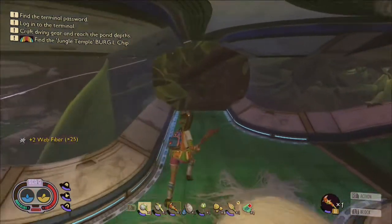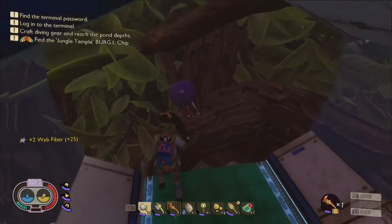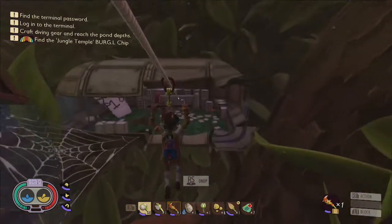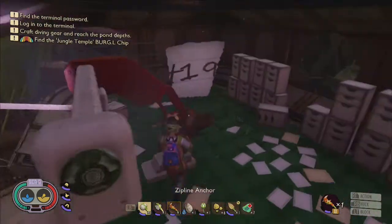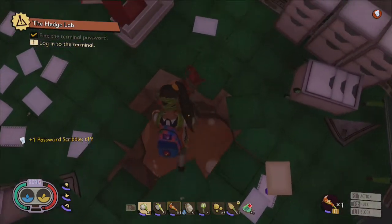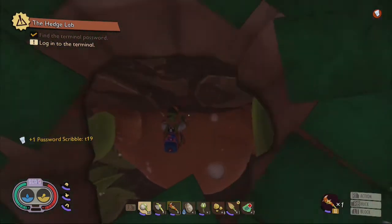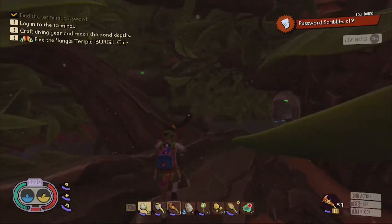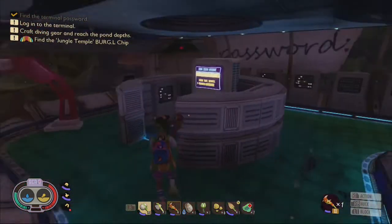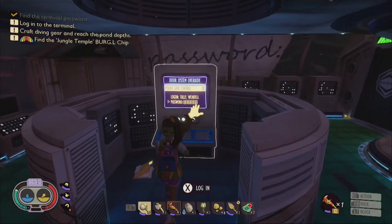After that, bash open the door and then cross the hallway over to a broken area of the lab's wall where you will find another zipline. Take that zipline down into a standalone room where you will discover the final password piece labeled T19. Now drop down through the hole in the floor and then travel back into the Hedge Lab and up through the hallways back into the first room where you arrived when you first ziplined into the lab.